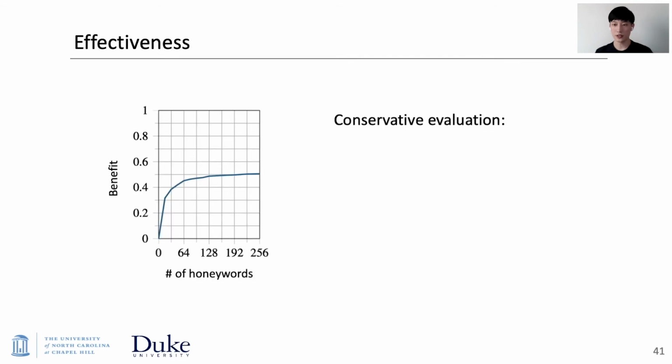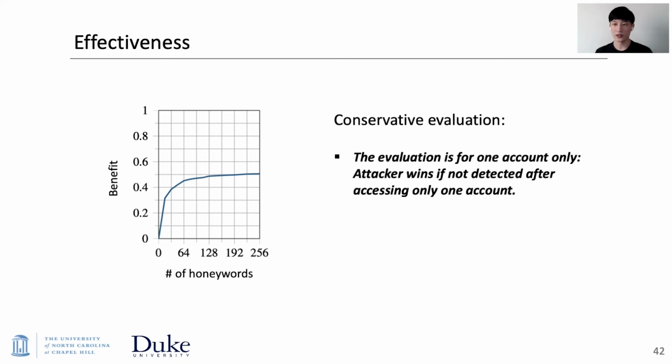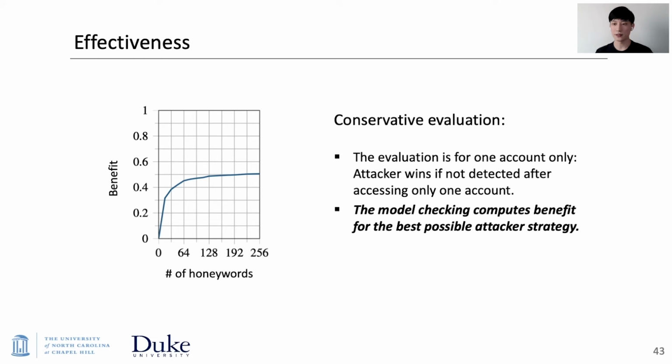What needs to be mentioned here is that our model checking experiment is conservative in the sense that, first, the evaluation in our paper is for one account only. But in practice, the attacker would attack more accounts, and one mistake at any of them would trigger a breach alert. Also, the model checking experiment computes benefit for the best possible attack strategy.